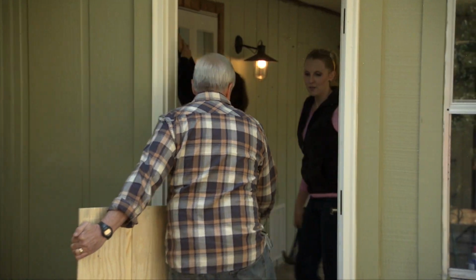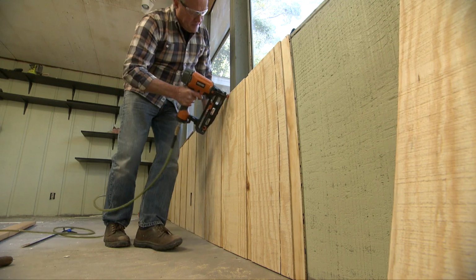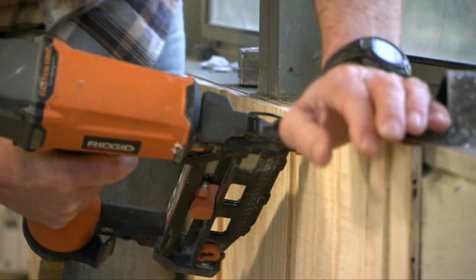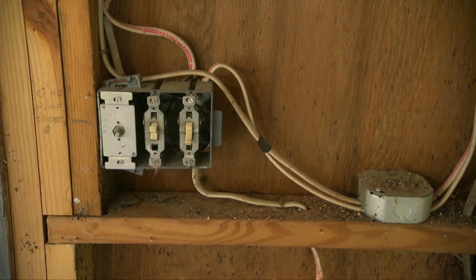That means it has to be cut around windows and outlets just like drywall, but we can tack it in place with a nail gun and the seams overlap, so no need for joint compound. Before we cover all the walls, our electrician Jeremy arrives to wire the new lights.